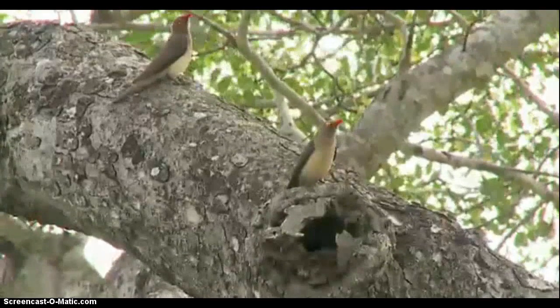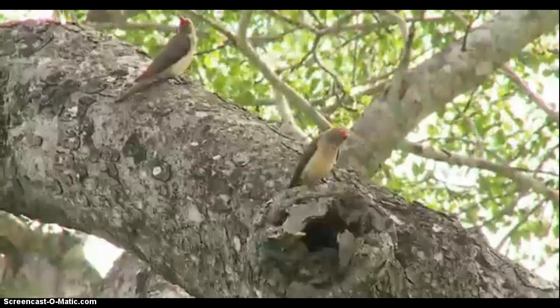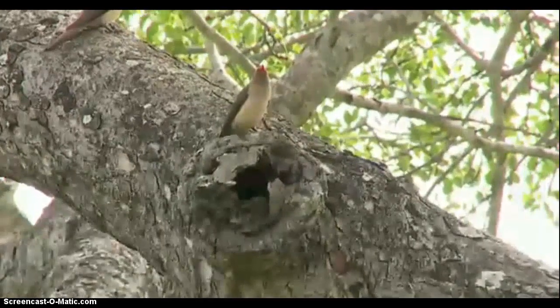Obelisk and see if it goes inside. Wouldn't it be wonderful if we saw a chick poke its head out there?